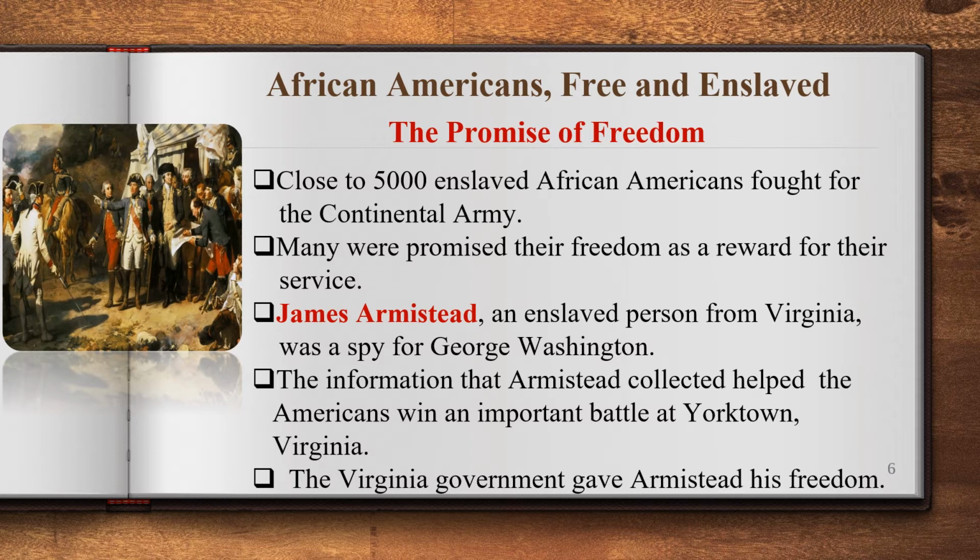Close to 5,000 enslaved African Americans fought for the Continental Army. Many were promised their freedom as a reward for their service, and this promise was made to the soldiers of the 1st Rhode Island Regiment. For example, James Armstead, an enslaved person from Virginia, was a spy for George Washington.